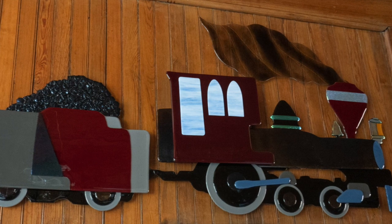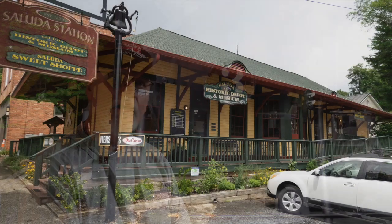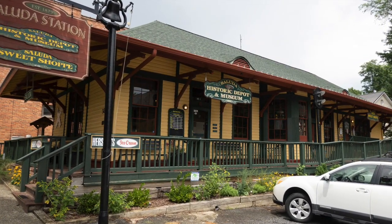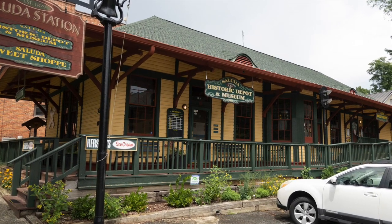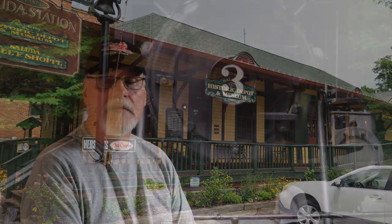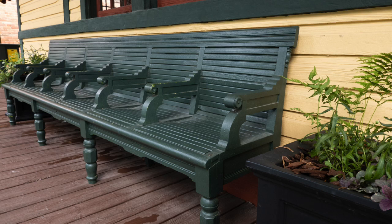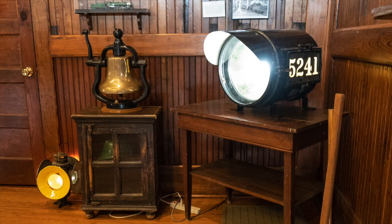Well, we became a museum 8 years ago. Our mission is to preserve and present the history of Saluda and the relevance of the railroad to the city of Saluda. We're a nonprofit. As a museum, many items that were original to this depot have been returned to it. We have the original benches, the original train board, the original ticket master desk and chair, and the original ticket windows. The interior is exactly as it was when it was decommissioned in 1968.